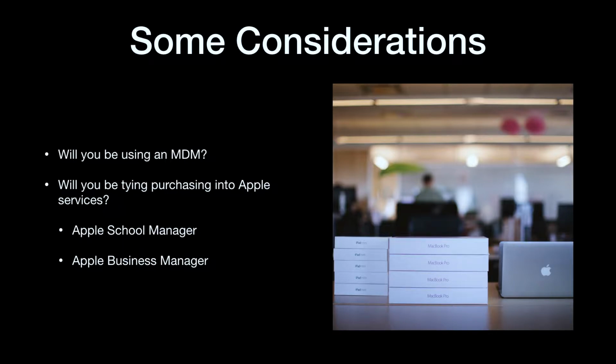The second thing is, are your devices and your purchasing program going to be tied into the Apple purchasing services like Apple School Manager and Apple Business Manager? Is anybody in here not familiar with Apple School Manager or Apple Business Manager? Anybody not using them at the moment? Okay. They're free programs. You could sign up, and if you have any questions, there are tons of people here from Apple who can help you. You could get signed up in relatively under a day.